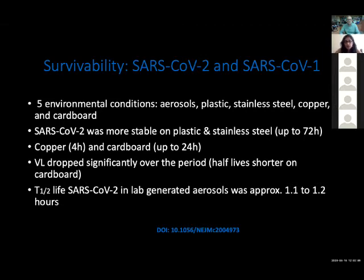They tend to survive easily on flat, hard surfaces, and they don't survive well on soft and rough or uneven surfaces. So for copper, it was 4 hours, and for cardboard, it was up to 24 hours, so quite a bit shorter. Even though it survived 72 hours, the viral load did drop over those 3 days significantly. And when they generated aerosols in the lab, they found that the half-life was about just 1 hour. So not super long.